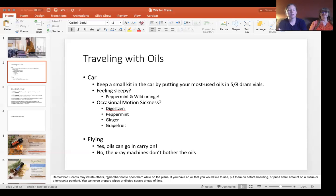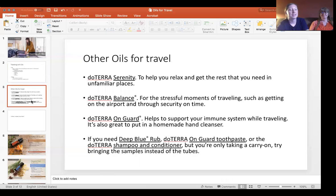Oh, another reminder is you could make your own little wipes and put your oils in those, and then you're ready to go, or your own little tiny spray bottles. doTERRA carries those spray bottles in the back office, or we have the On Guard spray. Yes, it smells pretty strong at first. I use that on the plane. Yep, you can use that on the plane. I know people spray down the plane with it before they get on their seat. They just spray their spot and then sit down. So thankfully we have that, which is really nice to travel with. And I forgot mine. All right, that's good.